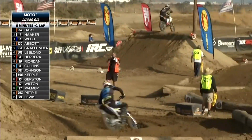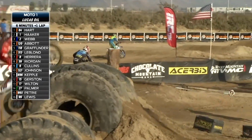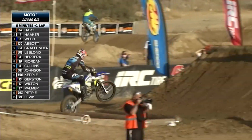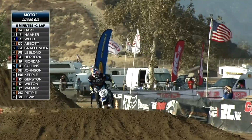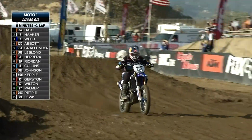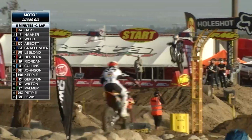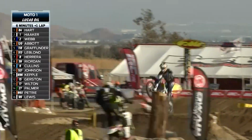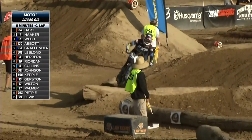But still, he has a championship pedigree that led him to a 2-2-2 finish. Puts him in second overall in the championship. Might be a bit concerned here today, though. The first two, Hart and Haker, have pulled away. He's gonna have to find some more raw speed if he wants to contend for this championship. Consistency can get you there, but he needs to put together some moto wins if he wants to fight late into this championship.